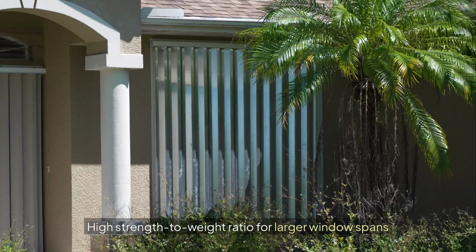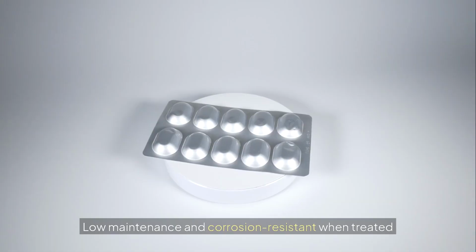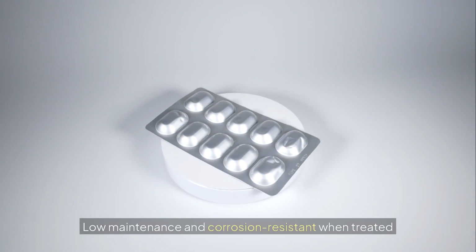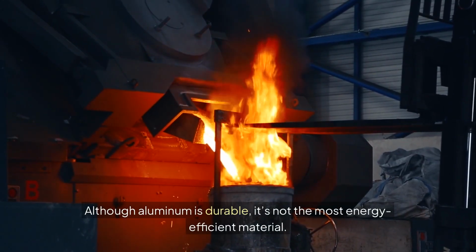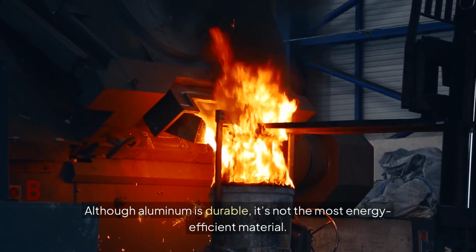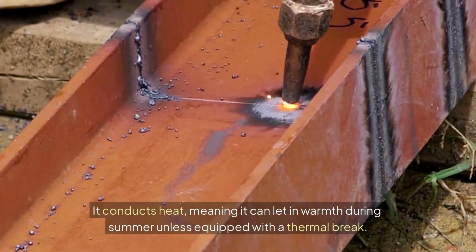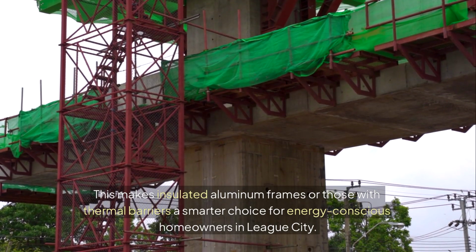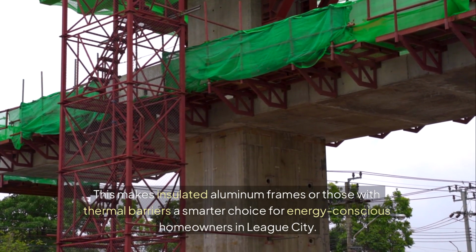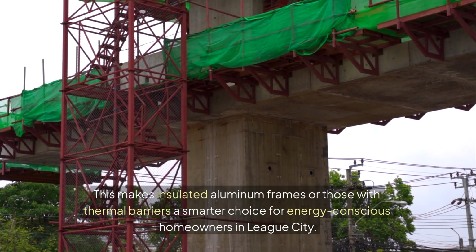Benefits: high strength to weight ratio for larger window spans, sleek, modern aesthetic, low maintenance and corrosion resistant when treated. Considerations: although aluminum is durable, it's not the most energy efficient material. It conducts heat, meaning it can let in warmth during summer unless equipped with a thermal break. This makes insulated aluminum frames or those with thermal barriers a smarter choice for energy-conscious homeowners in League City.